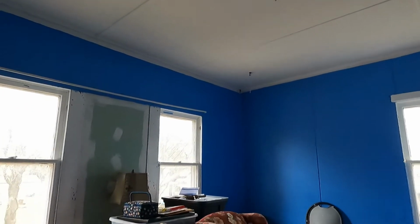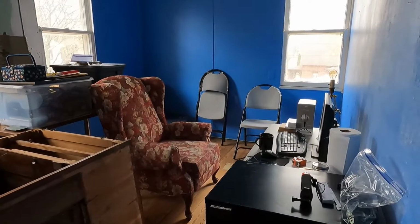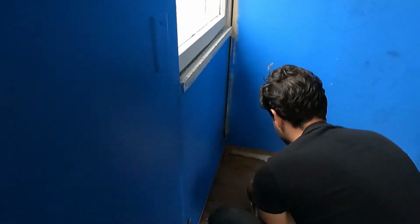This was a pretty low energy morning for us, so we didn't do much talking, but we bought some new office furniture, so we really wanted to get this room painted before it got all set up. So first step, get all the furniture out and fix the walls.